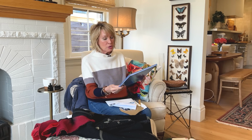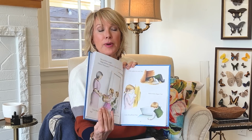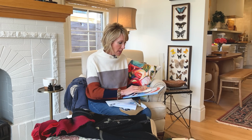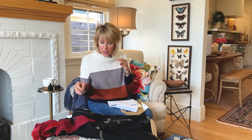This book, so sweet, and you can actually find this on Amazon. A darling story written by Bonnie Doan, and Bonnie sent me a copy of this book, Clarence Christopher Purdy. It's really, really sweet, and I keep this in my library for the littles who come by, and that was dear of her to send me. And a lot of times there'll be separate little notes that come.